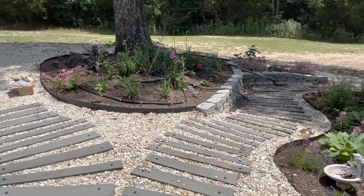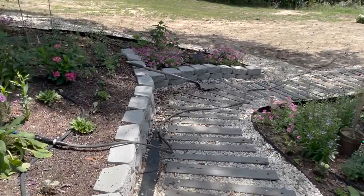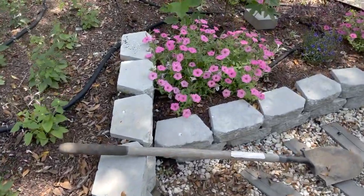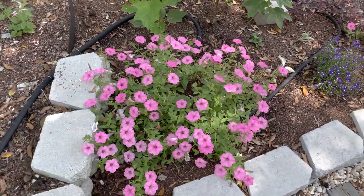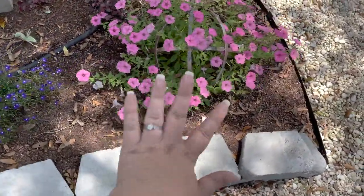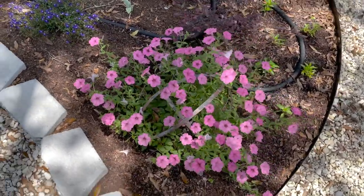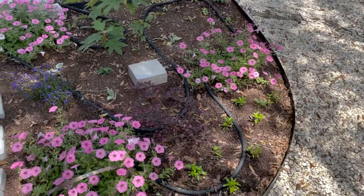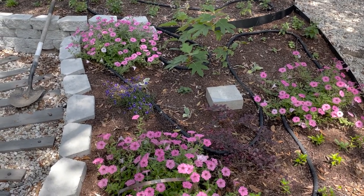So we are still working on the bed down here, but look at these ones. I think these three, the other side of my little hose here, are probably my favorite. Taking up this entire corner. This one is growing up and through the orb like a champ. I want it to spill off this whole corner. It will by the end of the season. It's just so pretty. All right, let's go up on the porch now and I'll show you the three different colors.